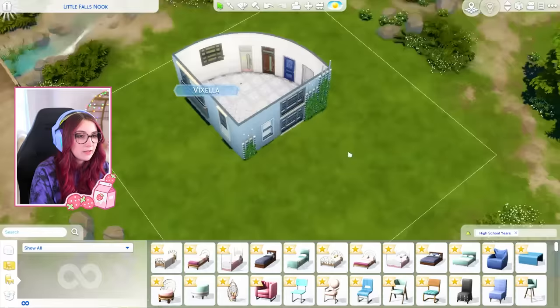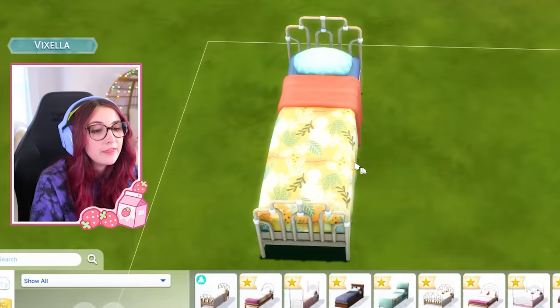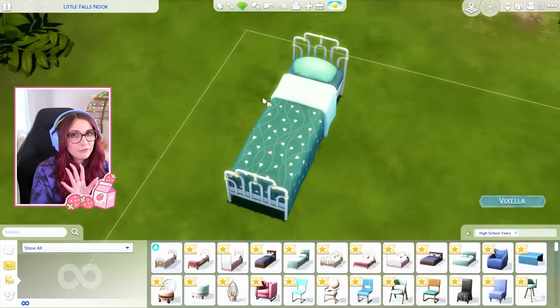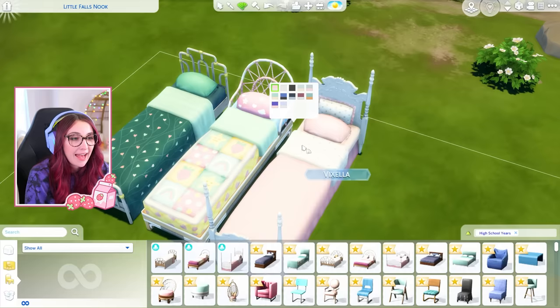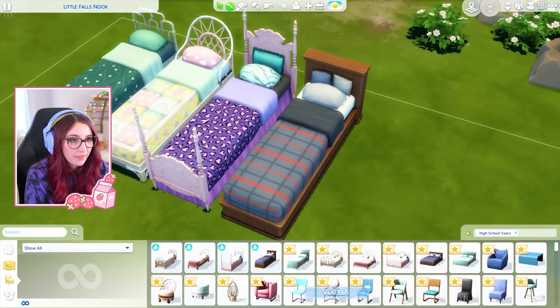Okay, we've got this bed. I am loving the bedding choices. Very cute. Keep them coming. Don't tell Zeus, but I'm changing our bed into this. I love it. Oh, we've got this one. I had a bed that looked like this growing up, so I really like this one. This one, a little more simple. I'm loving all the pastel anime.